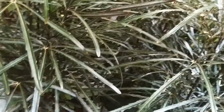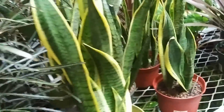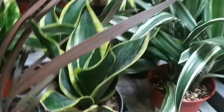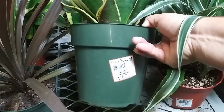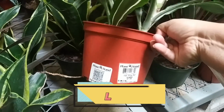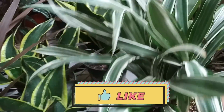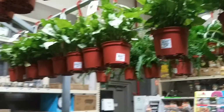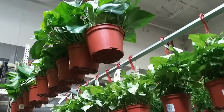Now this is a false aralia, and I don't have this plant here, but it doesn't really speak to me. It looks kind of weird actually. And a nice selection of Sansevieria laurentii. Some Dracaenas. Sansevieria looks like a type of bird's nest Sansevieria. And some hanging plants for $7.98, some arrowhead, some ferns, some golden pothos, and I see in the back there also some spider plants. So a decent selection of those.